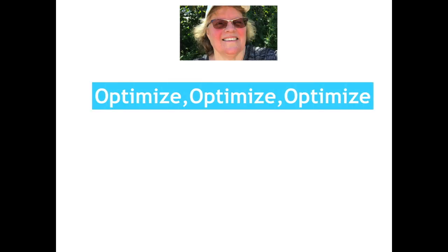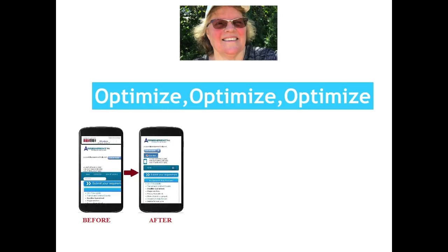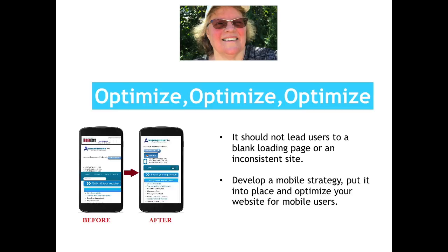And needless to say, optimize, optimize, optimize. Make sure your page is optimized for web usage and does not lead users to a blank loading page or an inconsistent site. Develop a mobile strategy that is put into place and optimize your website for mobile users. In today's market, there's no reason why you shouldn't have a mobile-ready site. And hope this helps.